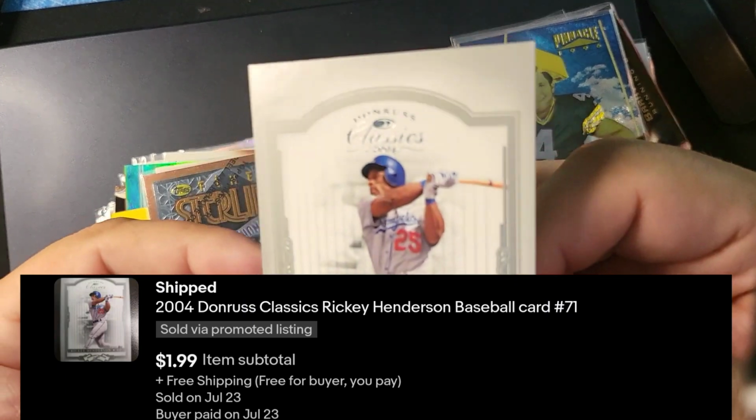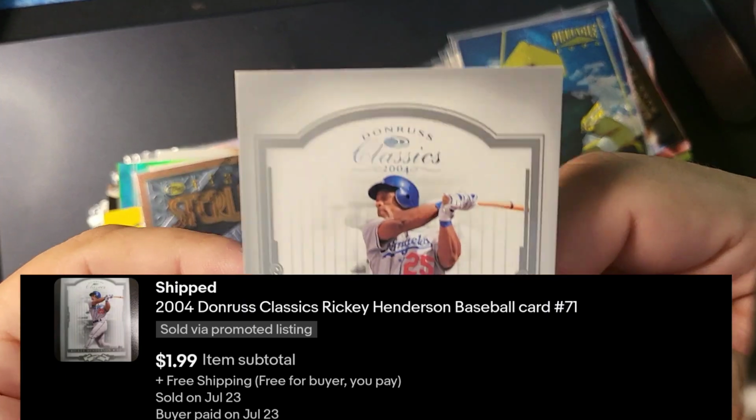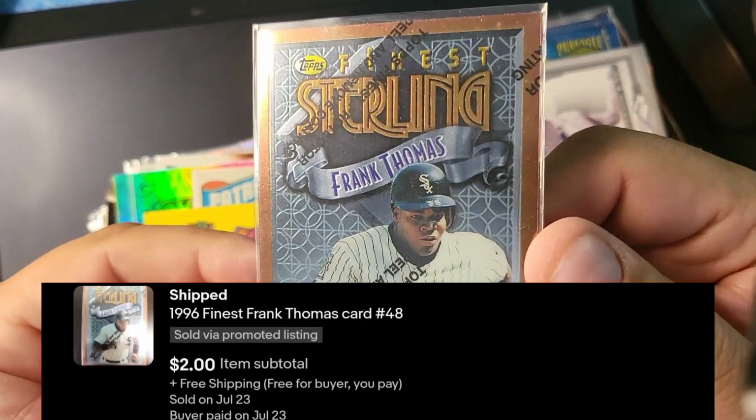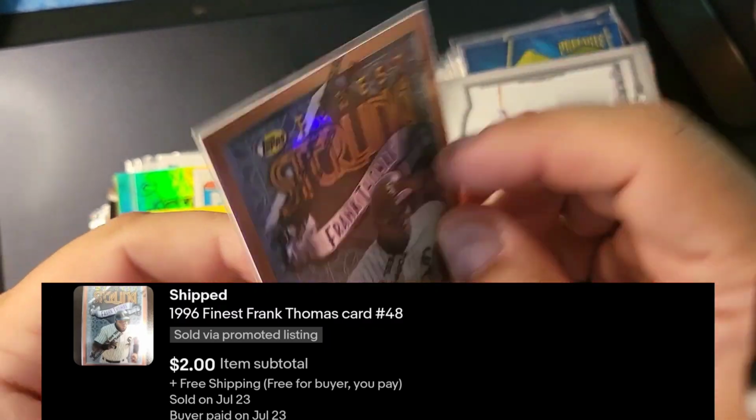This I just picked up at the show in Oshkosh a week ago for 10 cents. It's a nice quick flip there. 10 cents at the Appleton show. Finest Frank Thomas.